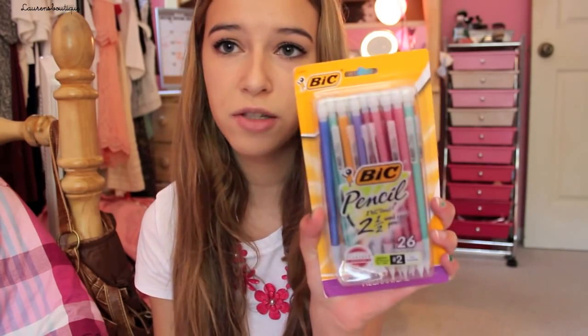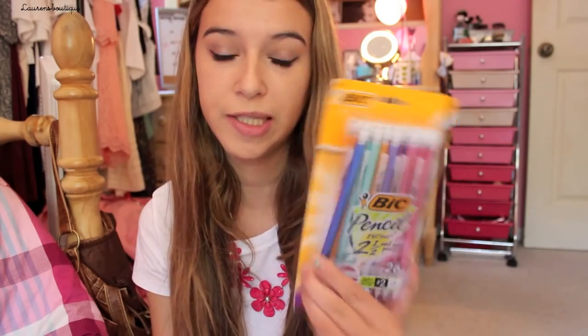Then I got tons of pencils. These are mechanical. There are 26 of them, and I love mechanical pencils. They're my favorite pencils. The only problem is that I always break the lead. Like I put it too far, break the lead. It happens all the time to me. But I love these mechanical pencils. Usually by November these will be gone, and I will be using regular pencils, but I like to restock on them. Very, very helpful stuff here.